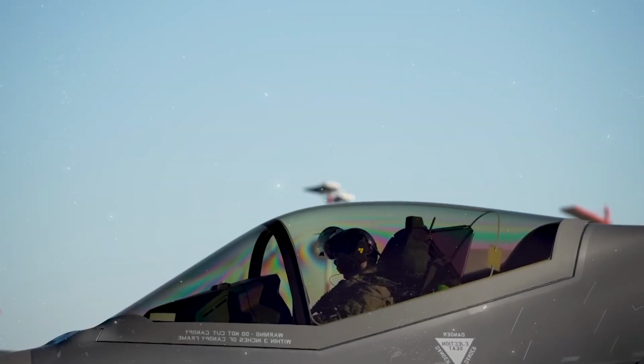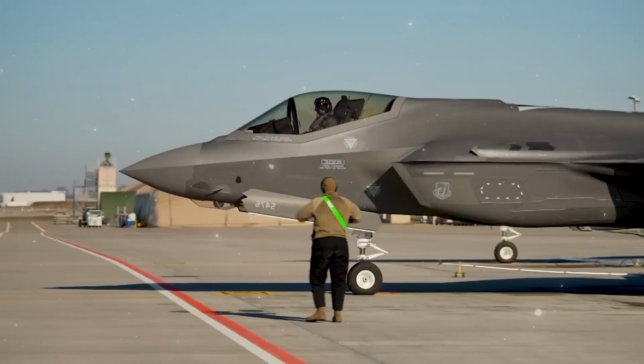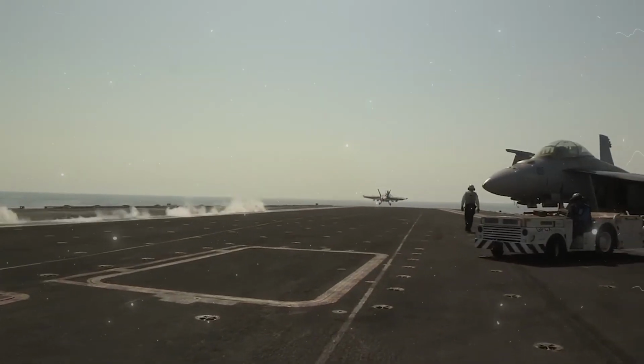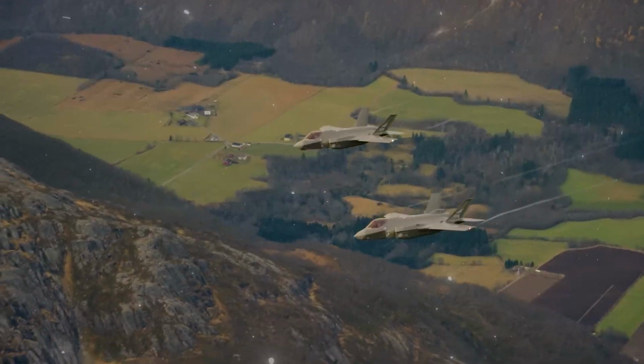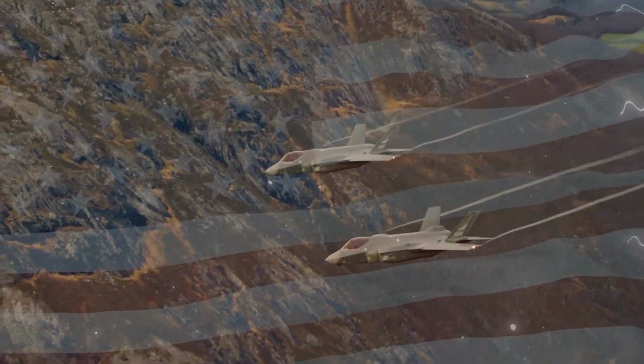The pilot then relays the information to other jets of the team, making it the ultimate team player on the battlefield. Whether it's fighting in the air, taking off from a short runway, or even landing vertically, the F-35 does it all. Let's get started on how this jet became America's most advanced military machine.